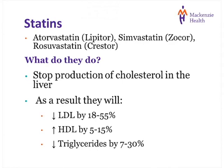As a result of that, the bad cholesterol, or the LDL, is decreased anywhere from 18 to 55%, and our good cholesterol, the HDL, is actually increased by 5 to 15%, and the triglyceride levels can also be decreased by 7 to 30%. And that's really the goal. We want the bad one to be as low as we can get it, the good one to be higher, and the triglycerides to be lower.